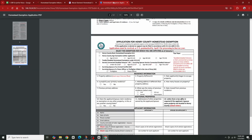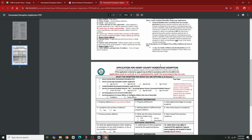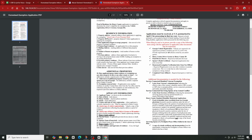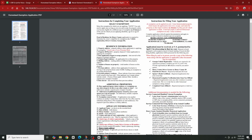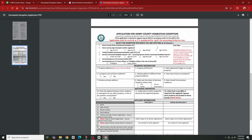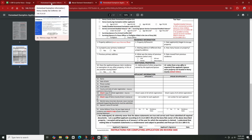Apply online or in person. You can submit your application online or visit your local tax office. For assistance, reach out via email or phone. Contact details are usually available on your county's tax commissioner website.